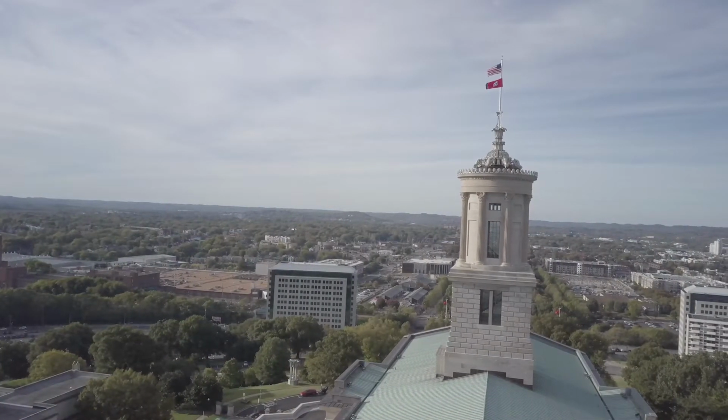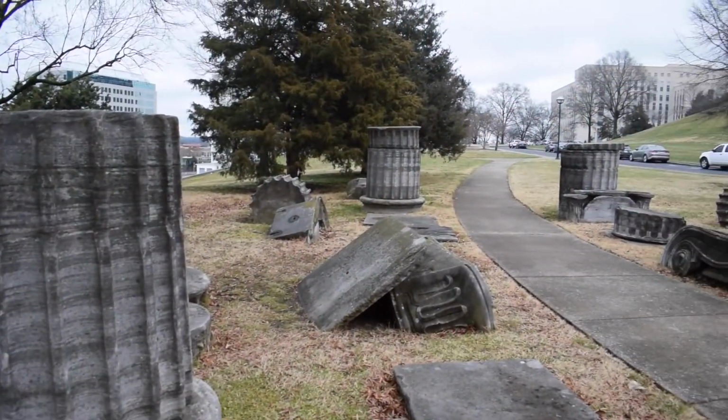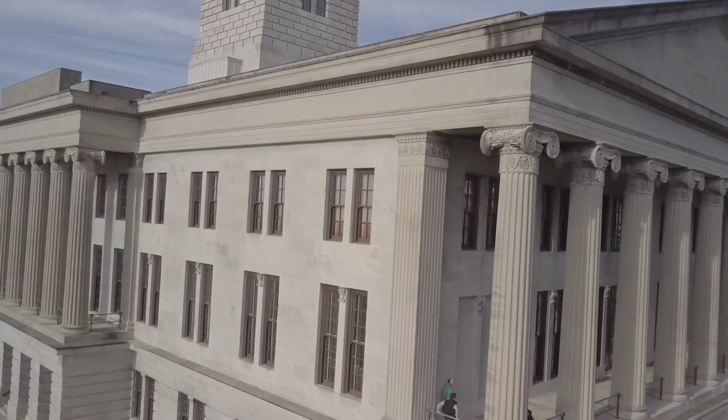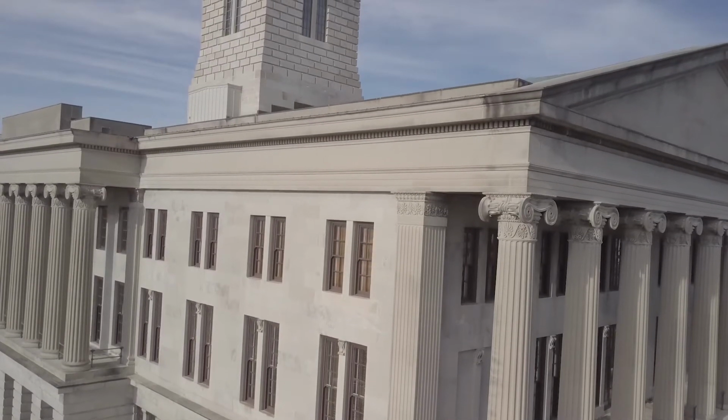As you continue along the circular trail around the Capitol, you'll come to the north grounds. There are 2 large items here. The first is the original Capitol columns for the exterior of the building. These columns were mined just over on Charlotte Avenue in downtown Nashville. They had to be replaced due to being too soft over time to support the building.